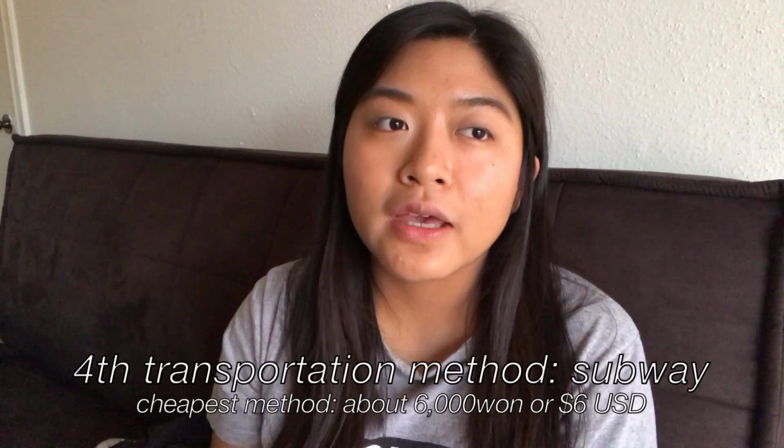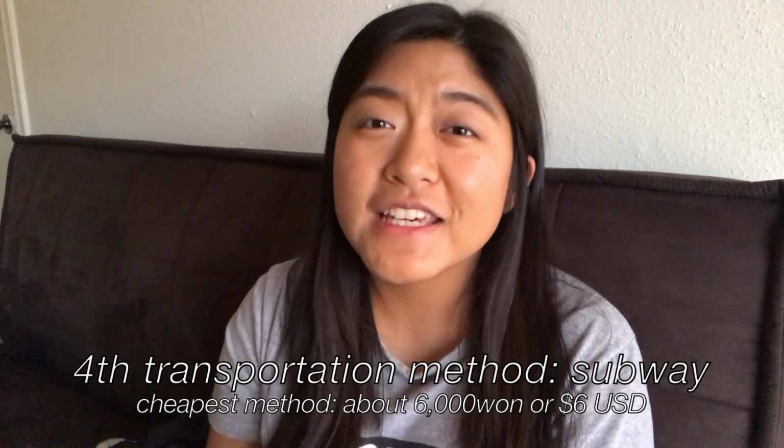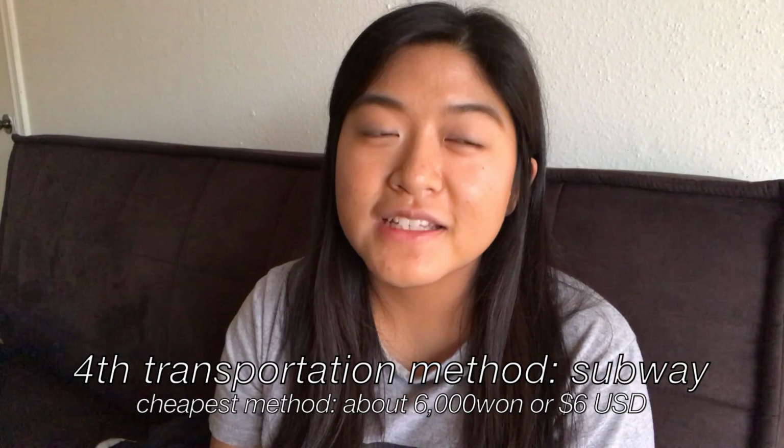Fourth option, subway. If you take the subway, it's not a bad thing. It's just that you'll be dragging your suitcases from station to station, depending on whether you have to transfer or not. It's doable. You just have to be careful not to get lost, or if you get stressed easily like me, the subway might not be the right choice. It is the cheapest choice though, because it's cheaper than even the airport limousine bus, but it just takes a lot of effort.